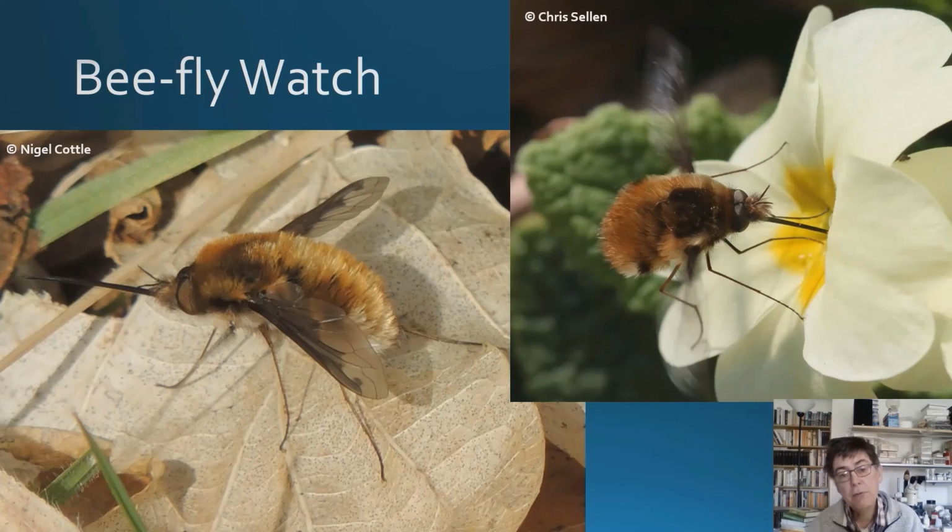I'm hoping that quite a lot of the people watching this talk will be familiar with bee flies. The one we're looking at here is the most widespread, the dark-edged bee fly, which has that blackish edge to its wings, and this is the most frequent and widespread species that we have. It flies early in the spring, usually from about the end of February or the beginning of March, and has a very long proboscis, which you can make out in the photos here, and also a very characteristic hovering flight. So you quite often see them hovering over flowers such as primroses, and every so often dipping into the flowers for a feed.